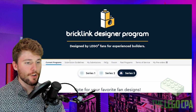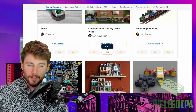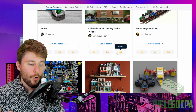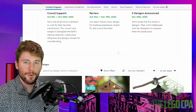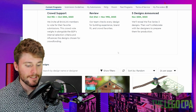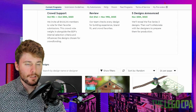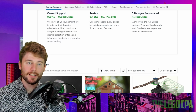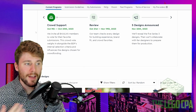And all you have to do to vote is to go to any submission and click on whichever emoji describes what you feel about a certain set, whether it's not for you, or you like it, or you love it. And today, I took a scan through these. I saw someone post on Instagram that they were now live for voting, and I was super excited because ever since I found out about the BRICKLINK Designer Program, I have been all about it, and I certainly love what it does for the LEGO community and its impact, and just getting people's designs from the community together in a very, very professional manner, and giving people like me a chance to vote on them and to crowd support them.